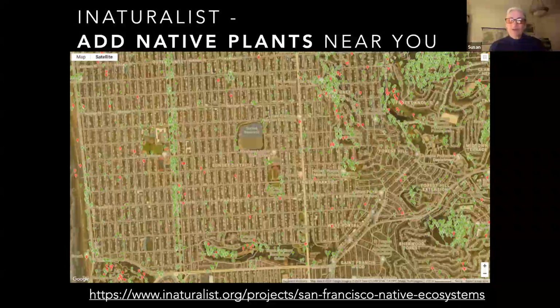It means taking pictures, and then that will add green dots. And that helps us show the city that we are serious, that adding native plants helps feed those caterpillars, and this way that we have butterflies, because it's really hard for the city to say no to butterflies. It's really hard for everyone to say no to butterflies.